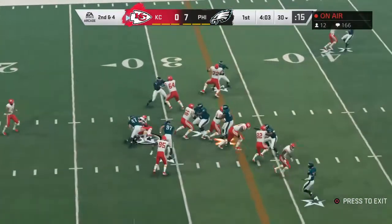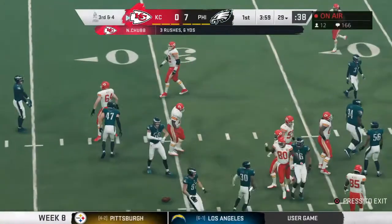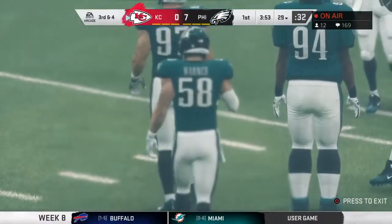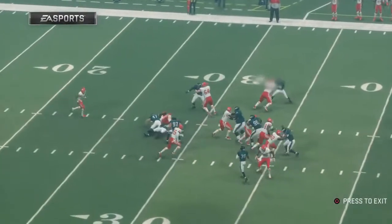They go with Chubb on 2nd down. And he is met in his tracks behind the line of scrimmage. Officially, it will go as a 1-yard loss, and that's going to lead to a 3rd down. Plays like we just saw there, that's why they're up right now. And the defense, they're doing their job.